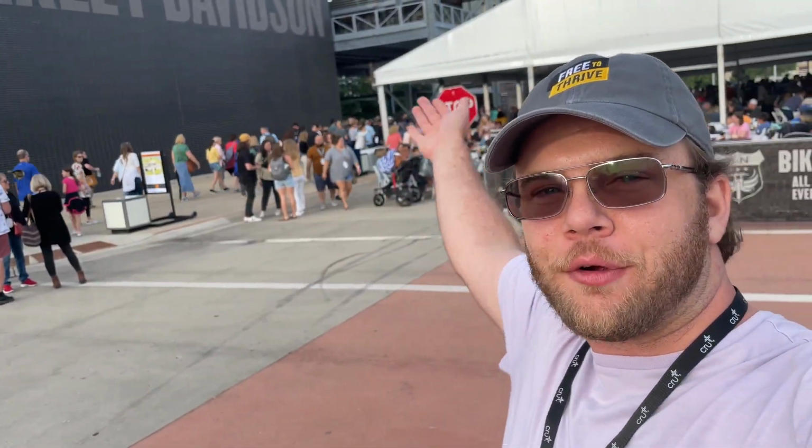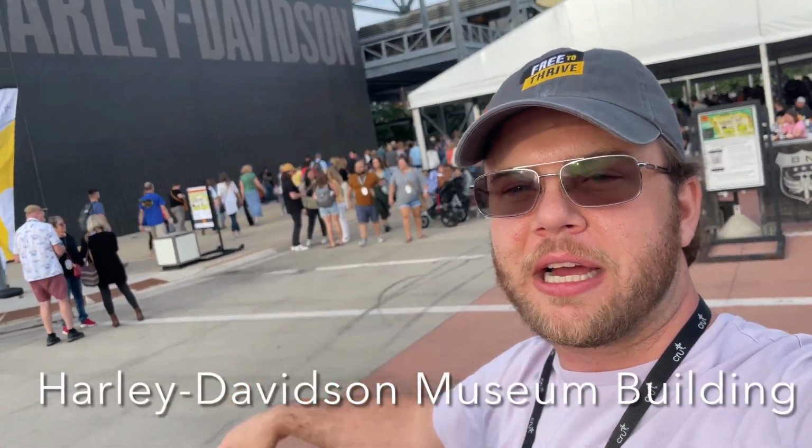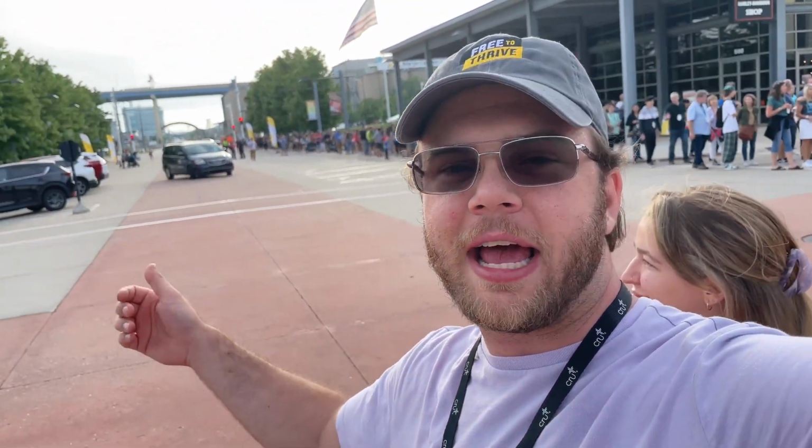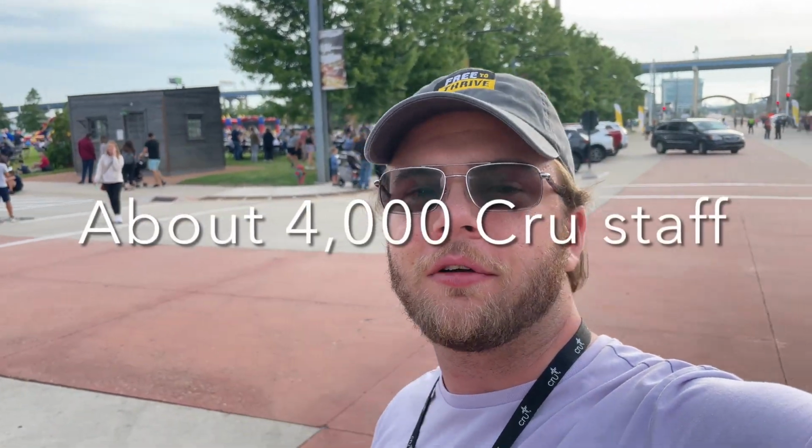I almost tripped. We just had dinner, and we ate back around the building. There's lines over that way, and this line right here goes down and over the bridge, and it has been like that for a while. And then this whole field is full of crew staff.